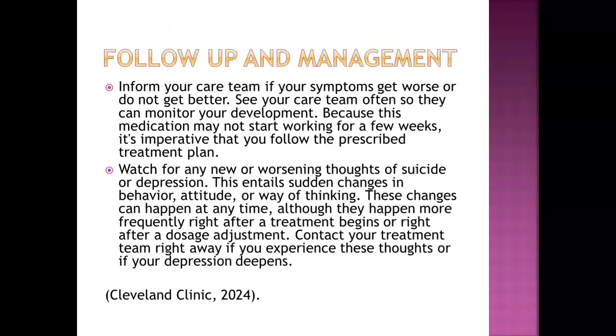Inform your care team if the symptoms get worse or they don't get better. Celexa can take a few weeks to kick in to actually start seeing results, so it's very important that you take the medication as prescribed by your psychiatrist. Watch out for worsening thoughts of depression. Like I said earlier, it's less common, but it can happen. So make sure you contact your psychiatric nurse practitioner if you start experiencing those symptoms.